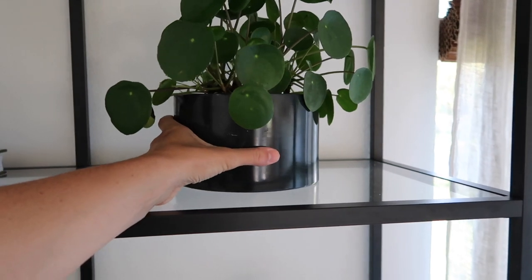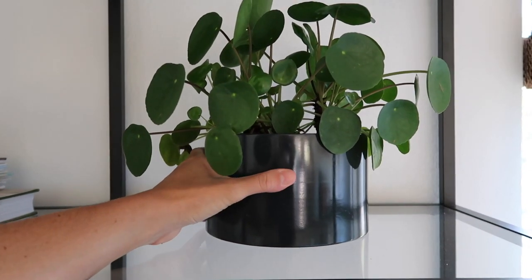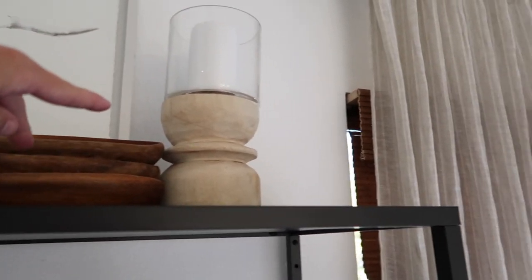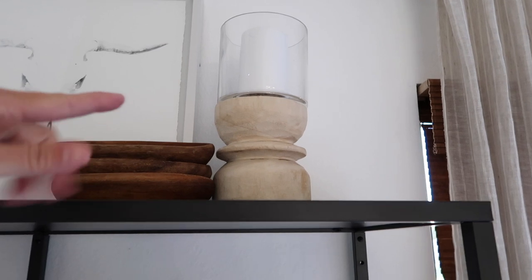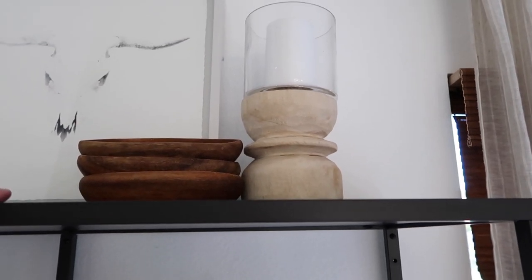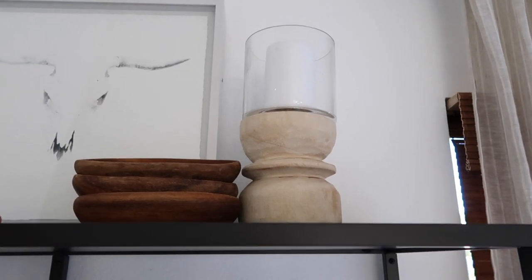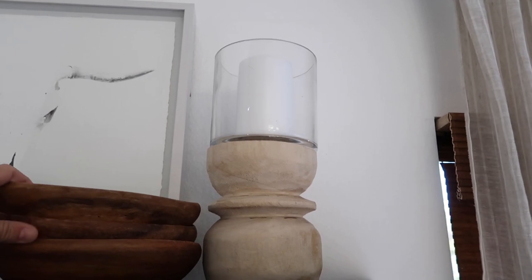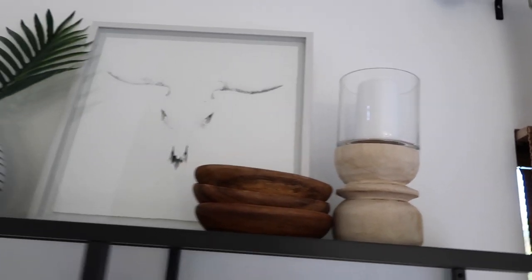I think this one was actually a yard sale find, so I guess it wouldn't be thrifted, but I find most of my pots for my plants secondhand. I do find some occasionally that are newer. On the top shelf, these two are both thrifted. This is actually a new item from Target that they sold at Goodwill, so it was a little bit pricier than normal, but it's very neutral and I can use it later on, as well as these little bowls here. I just have them stacked up to add some height, interest, and texture, and I love that.